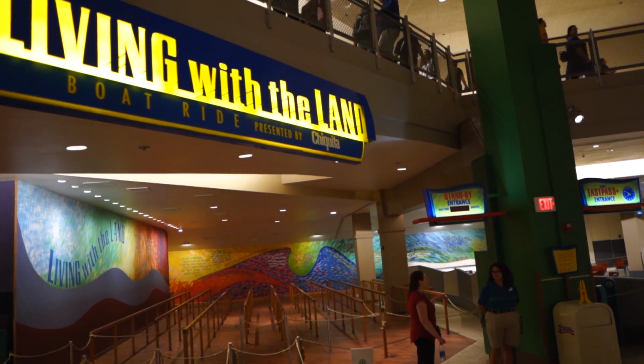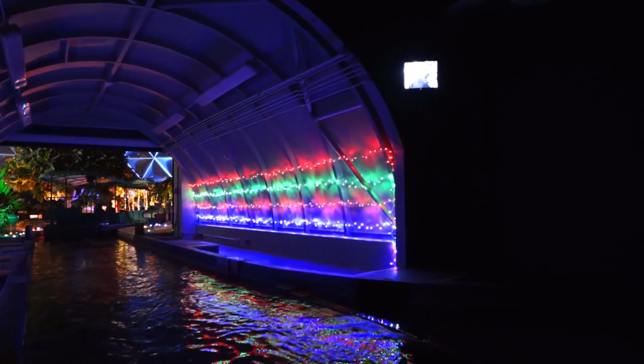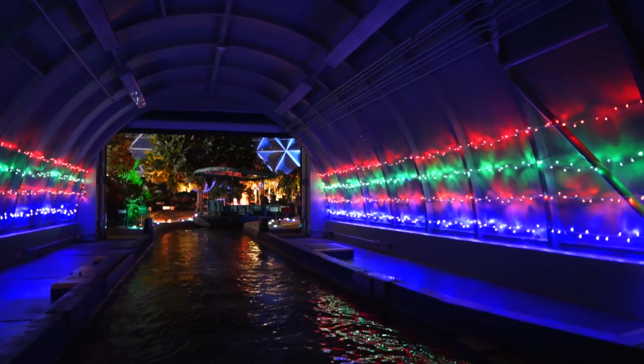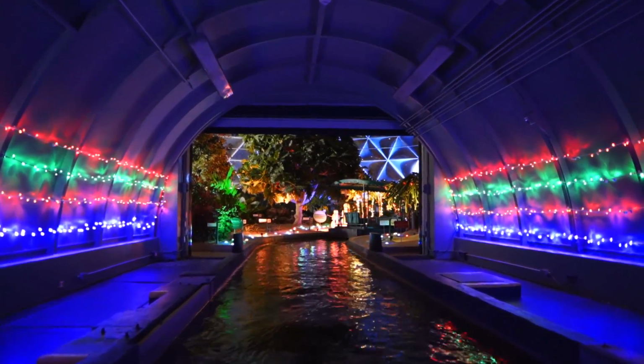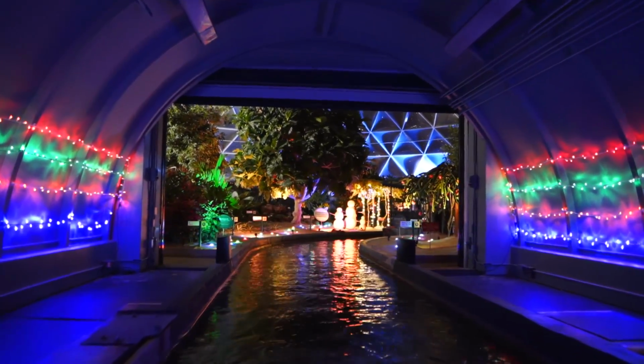I like how cinematic this escalator shot is. So even though we are heading into Living with the Land, I think I will only show the Christmas decorations or the Christmas overlay, because the rest of it is just the same. And I believe the Christmas overlay is only in the greenhouse. Look at how awesome that looks. Oh, I love this. This is my favorite thing ever. I'm gonna ride this so many times this season.